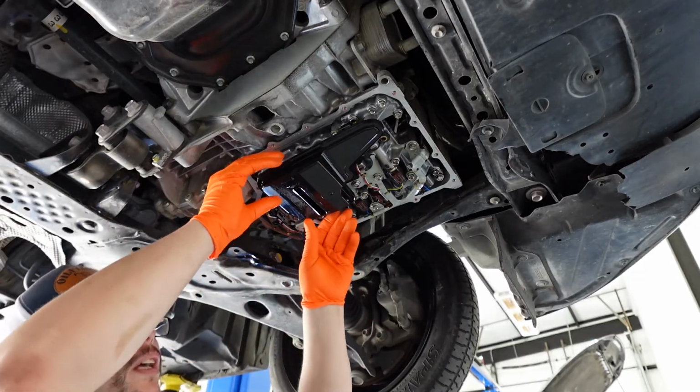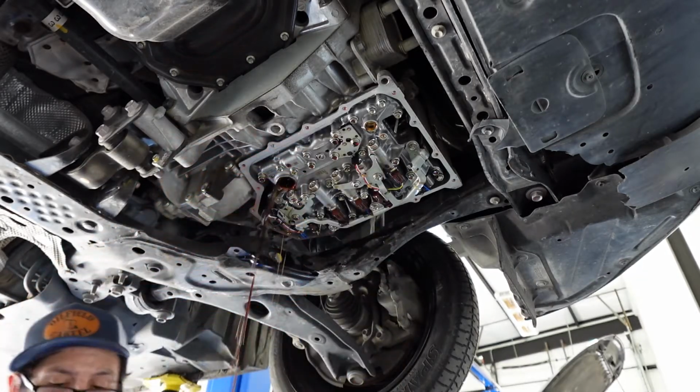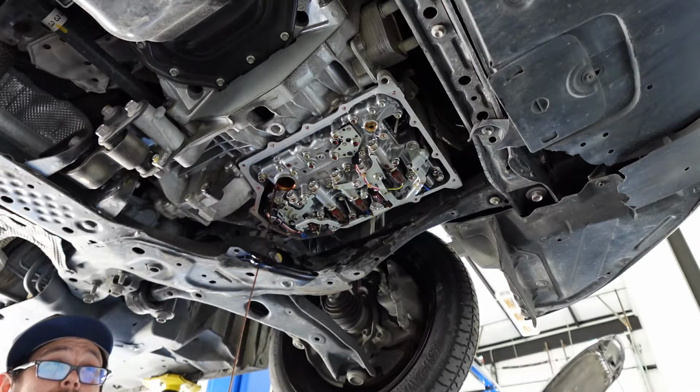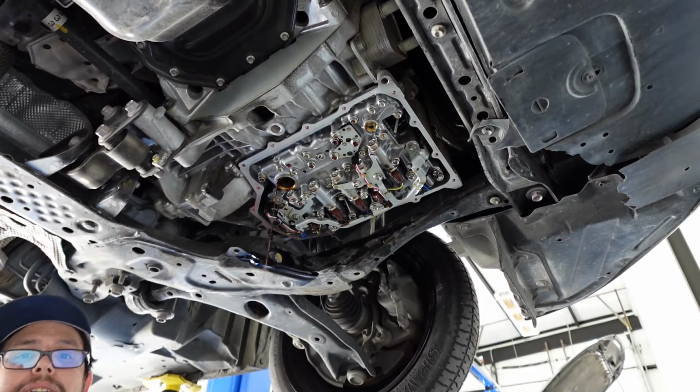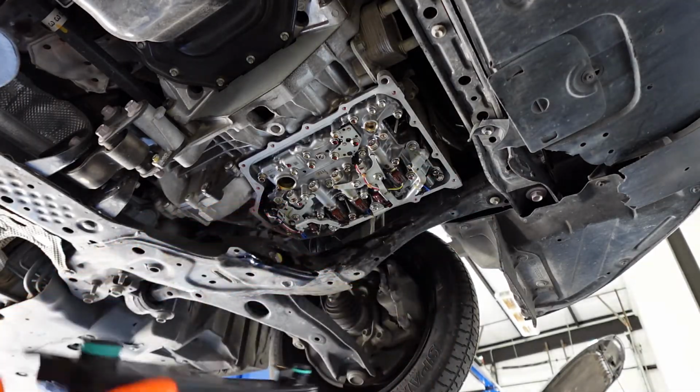Once you have both those bolts removed, just go ahead and tug on it downwards. And it should just slide right out, just like that. Alright, so here's the new one. Let's go ahead and install it.